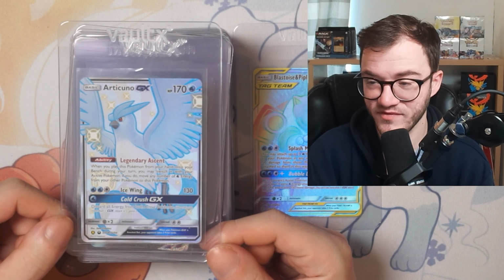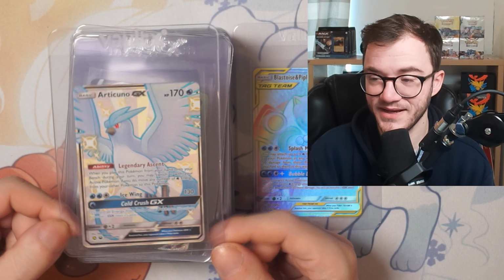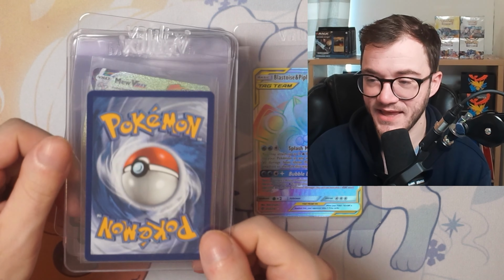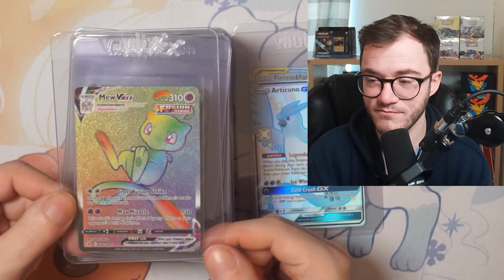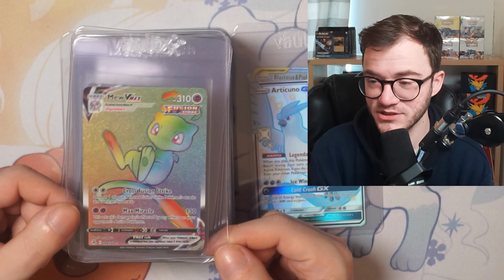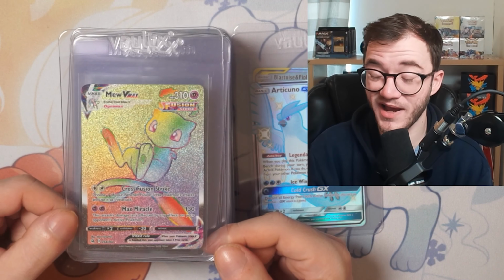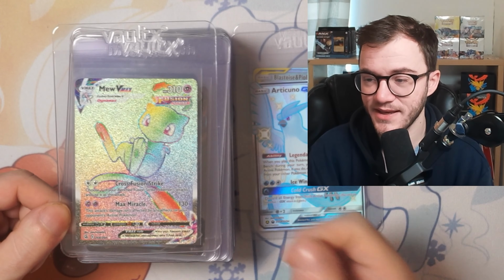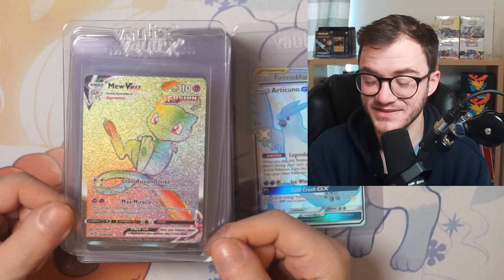Next up, we have the Articuno GX. You know me, guys, absolutely love Articuno, and I can't wait to have this in my collection. It's going to be absolutely amazing to get it graded. And we have the Mew VMAX Rainbow. Now, I actually pulled this in a PokeRev mystery pack, which was absolutely incredible. I haven't really opened much with Fusion Strike, and I'm really happy to have this in my collection. So I'm definitely going to send this off to get graded.